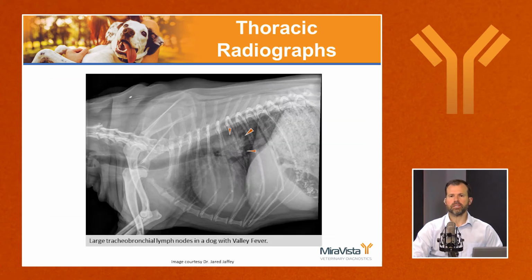And so this, in my mind, is the classic thoracic radiograph with valley fever. I should mention that Coccidioides can do anything on thoracic radiographs. Any lung pattern is possible. Pleural disease is possible, pneumothorax, pleural effusion. And so in this case, again, this is what I consider the classic. We have pretty normal lung parenchyma in this dog, but we have big, huge tracheobronchial lymph nodes.